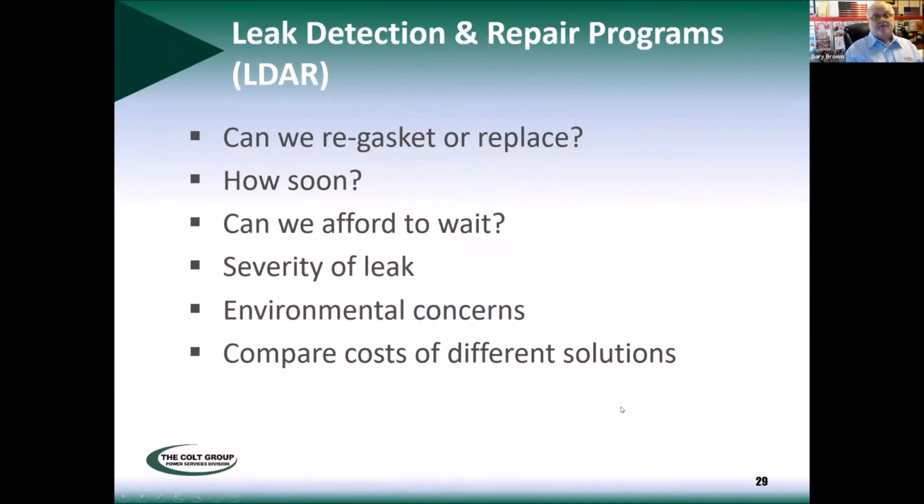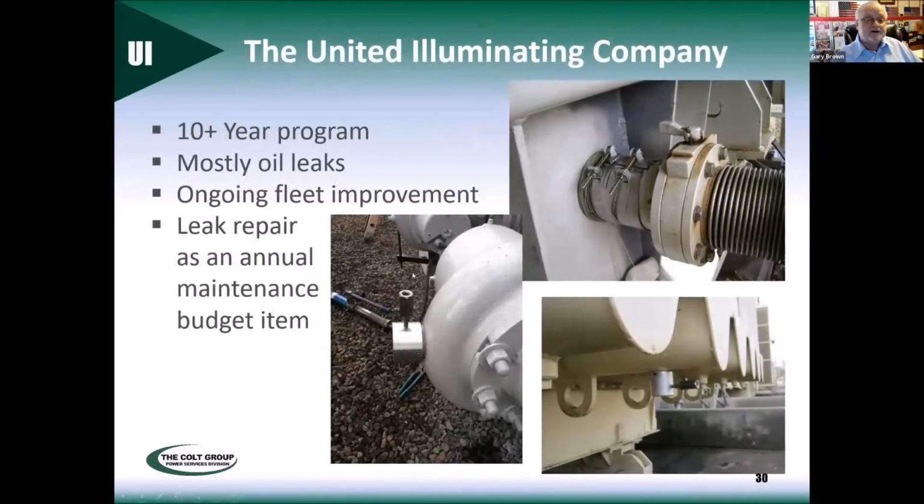Leak detection and repair program, LDAR. We do that. We've done it for a couple different customers. You'll see here in a second. Some of the questions you ask is, can you re-gasket or replace? How soon? Can we afford to wait? Severe leak, environmental concerns, compare costs of different solutions. This here is just one we did for United Illuminating, where we're doing a program for them.